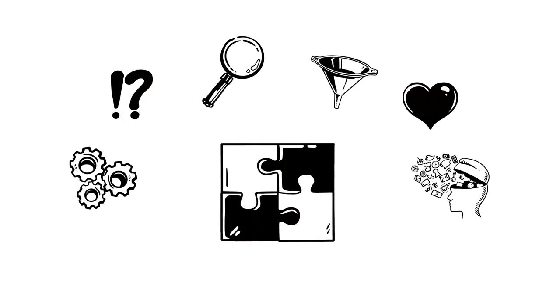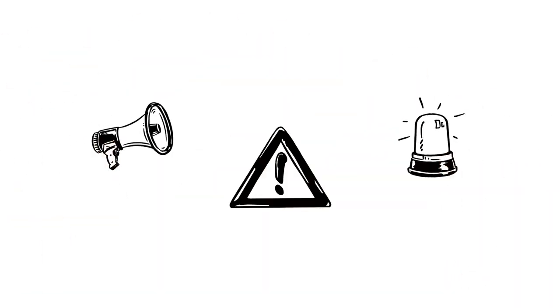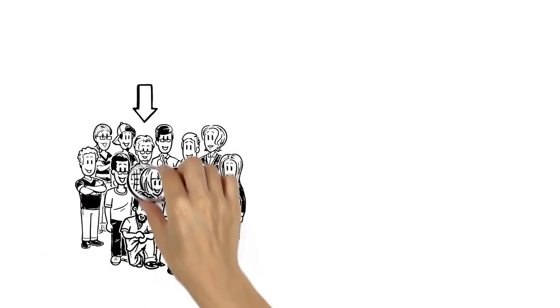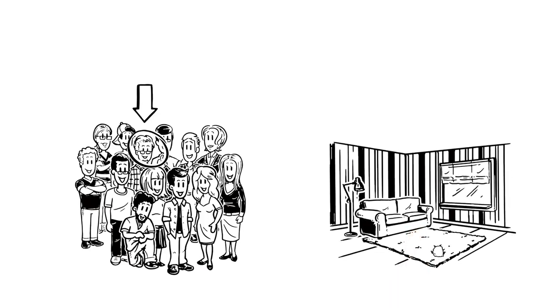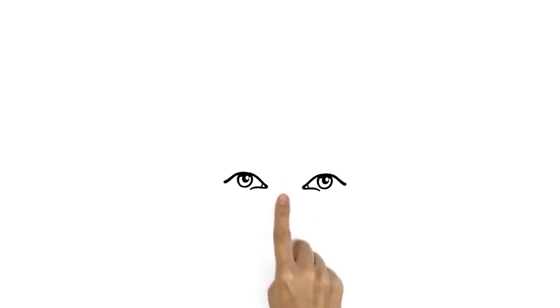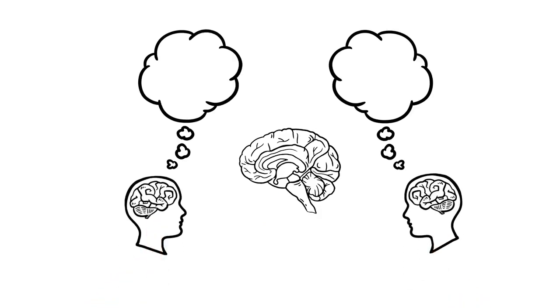All of this usually happens unconsciously. However, important stimuli attract our attention. For example, if we recognize a familiar face in a crowd, we look more closely. And that irrelevant fluff on the rug? We ignore it. So actually, we don't see with our eyes, we see with our brains. And through visual perception, each human being paints a unique mental picture.